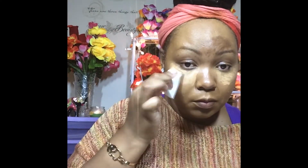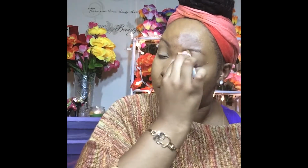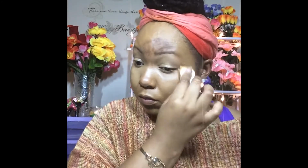Now, I get my sponges from CVS. A couple of people will ask me where I get my sponges from. I get my sponges from CVS, so look out for my favorites of the month, and that will be up pretty soon, probably at the end of May, and I will show you all exactly what sponges I use from CVS. You can really get them on sale, and you get 2 for $5, so you get about 15 wedges in a pack, I believe, or something like that.